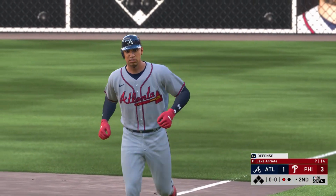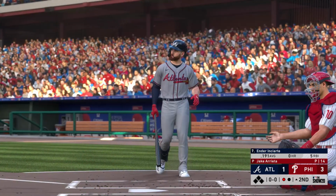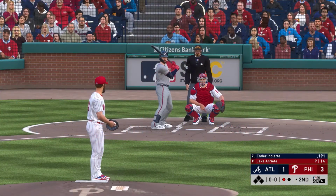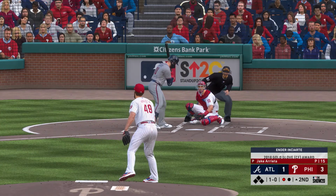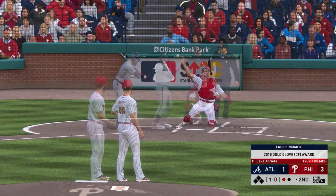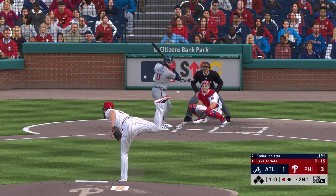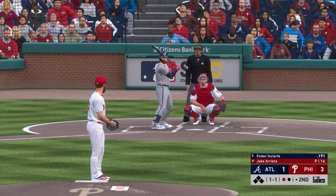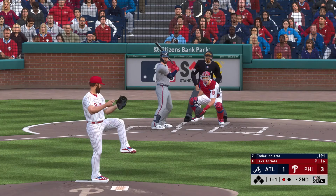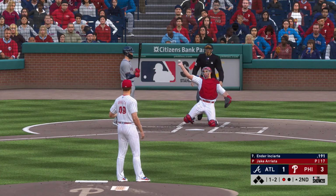Batting seventh, the center fielder, number 11, Ender Inciarte. Here's Ender Inciarte, and you see that average below the dreaded Mendoza line. And this one's not close. It's in the dirt for ball one. Line down the left field line, but this will be foul. Slider is in there, and now it's 1-2.